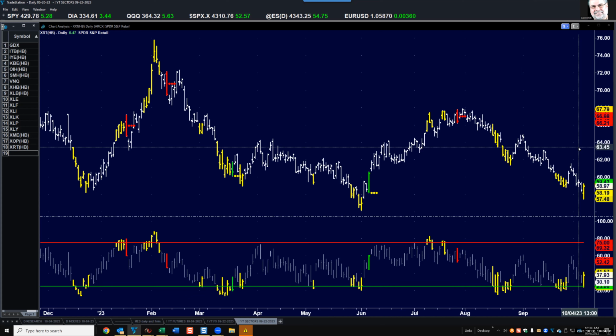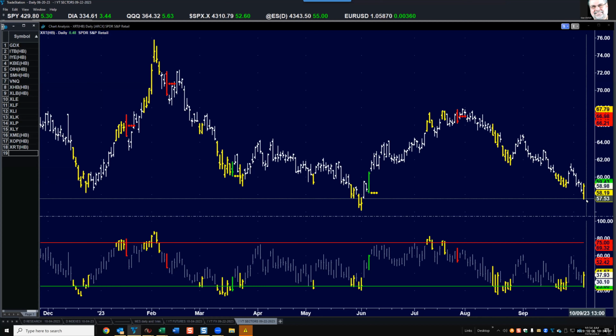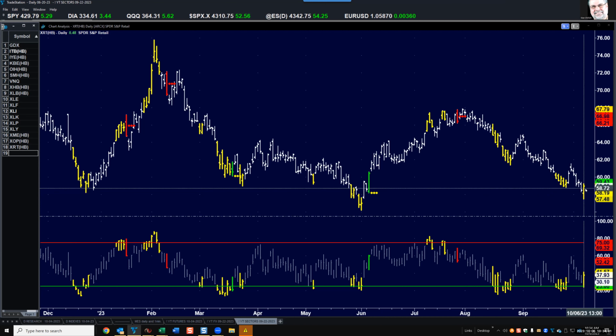Next, last one, XRT. Almost a bullish engulfing today. It'll turn green if we get above yesterday's high. Came down in support. This could be a very good signal. It's looking pretty optimistic right now about being bullish, but I'd love to see it turn green, meaning it has to rally above yesterday's high, which is not far away.